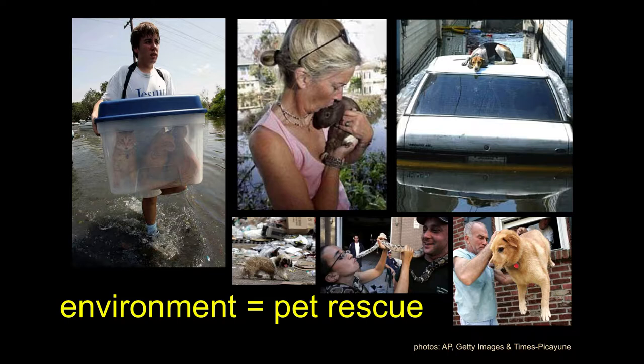And a big problem at the time of Katrina, we've made a lot of advances since then, but a big problem at the time of Katrina is shelters like the American Red Cross wouldn't allow people with their pets into the shelter because, you know, you don't want a dog biting someone and stuff like that. So all understandable reasons, but it was a huge problem. So the initial thing to think about the environment was, oh, these poor little dogs and cats, they need help.